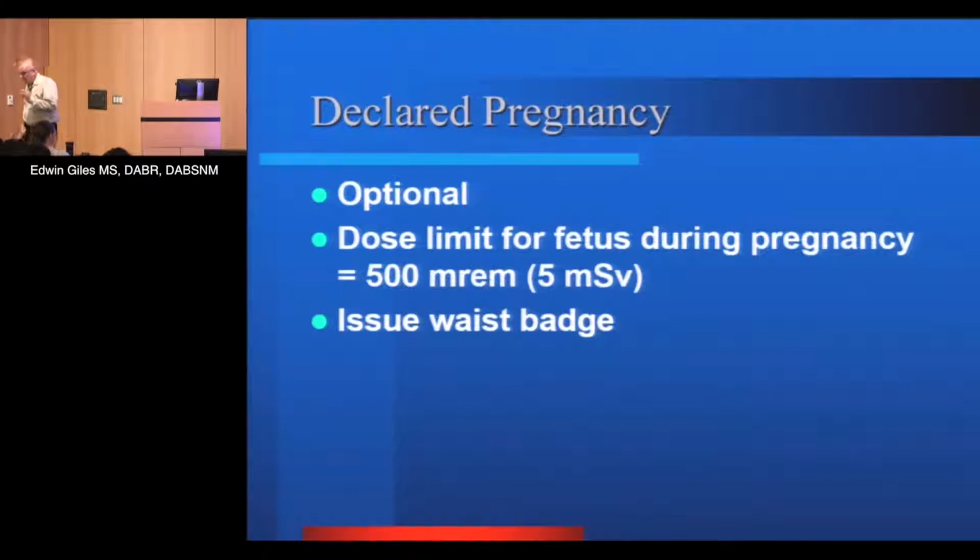Okay, so if we have an occupational worker, female of course, she becomes pregnant, her dose limit, if she opts to declare her pregnancy, drops from 5,000 millirem down to 500 millirem over the period of the pregnancy. The reason for that, as you can imagine, is the radiosensitivity of the embryo fetus is slightly more sensitive than we as adults. The question is, can we keep the doses down below this limit? And the answer is very much so.